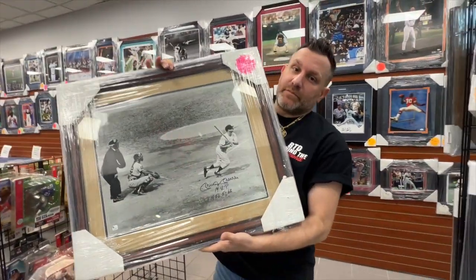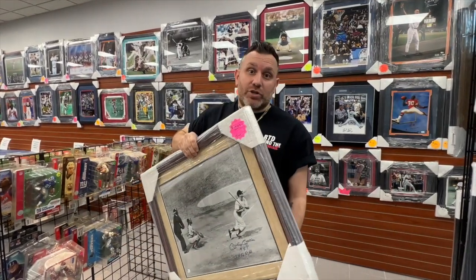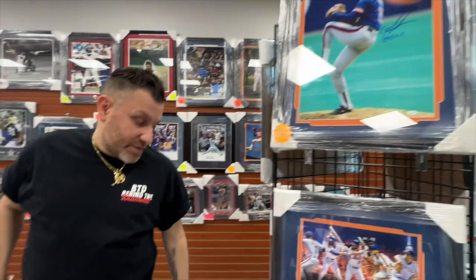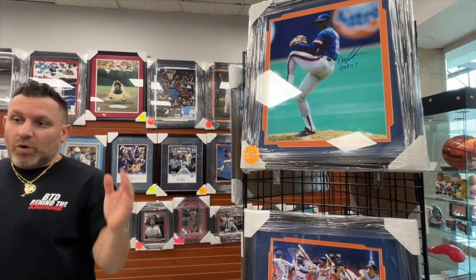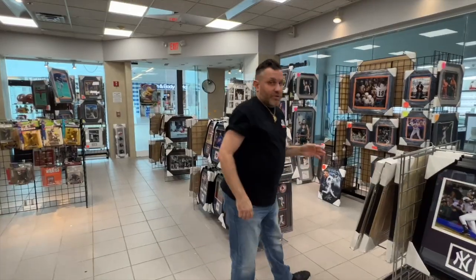Guys, you got to really come on in. He's got tons of stuff. I don't even show you half of it. There's just tons of stuff: Mets, Yankees, all types of sports, hockey, basketball, non-sports, wrestling, all this stuff. This is Greats of the Game Collectibles in the Broadway Mall, Hicksville, New York.